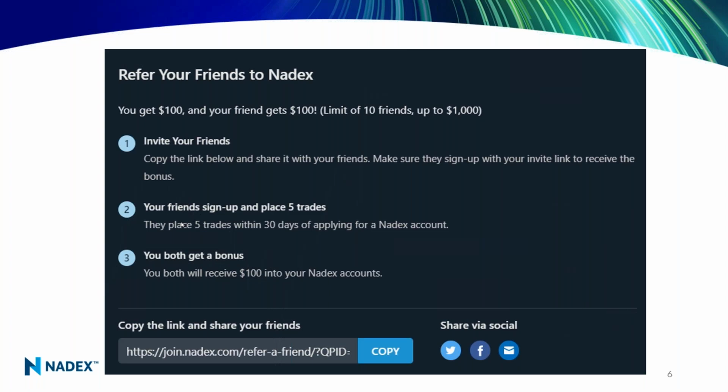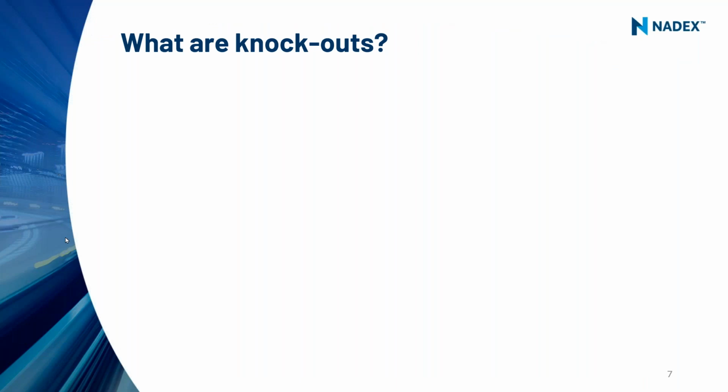So they get $100, you get $100, everyone gets $100. You could do that with up to 10 of your friends, and you can end up having $1,000 in your account. Your friends would each have $100, and again, it's a way for traders to work potentially together.